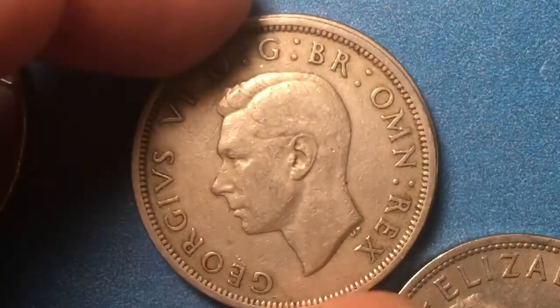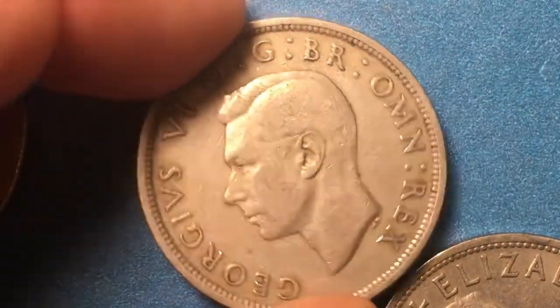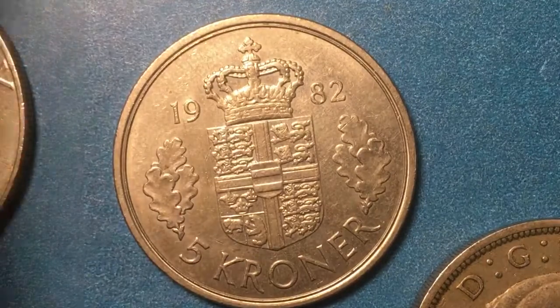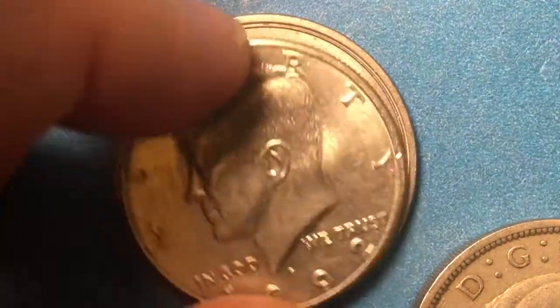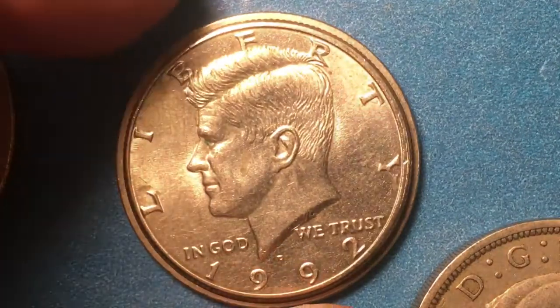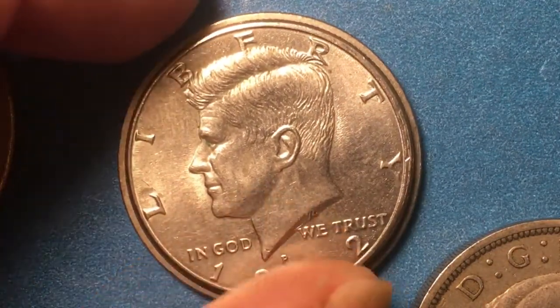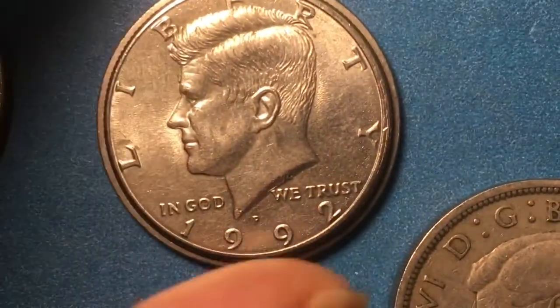Let's put the half crown on top of that, and we see that we just have a little bit of a brim all the way around. So the 5 Kroner, again, is way bigger than the half crown. And let's put the Kennedy half on top of it to see how much bigger we've gotten. Now we see that every one of those coins, as they get bigger, they start to dwarf the Kennedy half. We can see the edge rim all the way around very clearly.